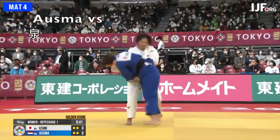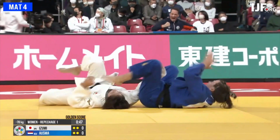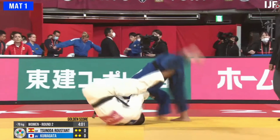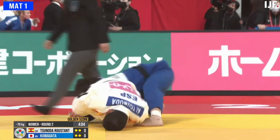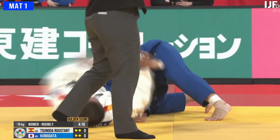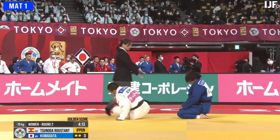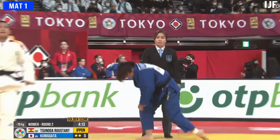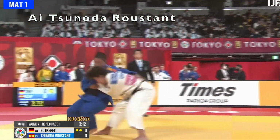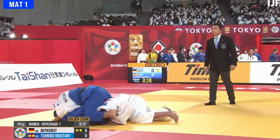Now here the tables are turned on the Japanese. So Ausma of the Netherlands picks up the win in golden score with a juji-gatame. Here's Tsunoda Roustant of Spain versus Kowalcyk of Japan. So Tsunoda Roustant has a Japanese father. Spain didn't send many athletes to Japan, but I guess with Tsunoda having family in Japan, she wanted to compete and have a bit of a family reunion, maybe show her family members a few arms that she collected in Tokyo.